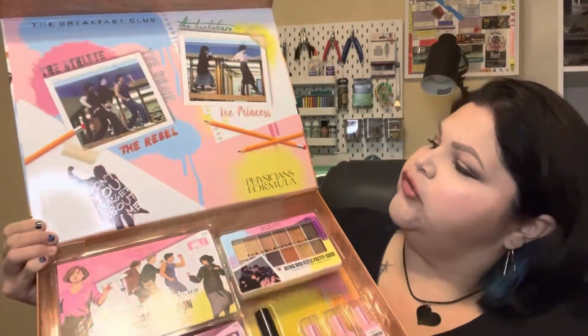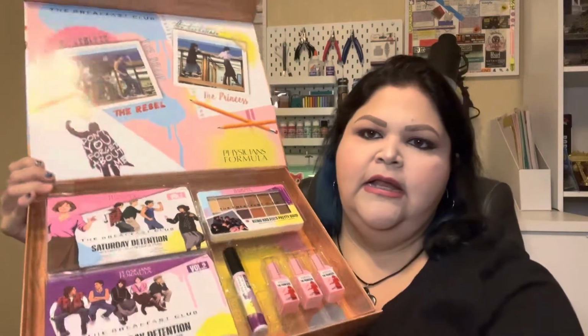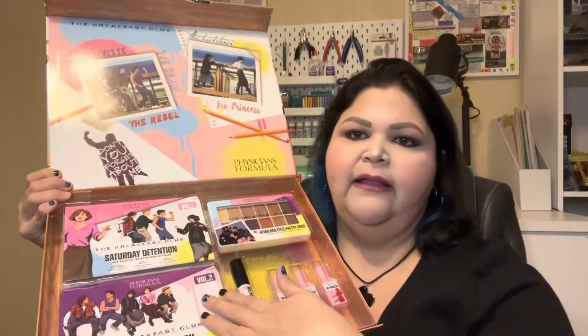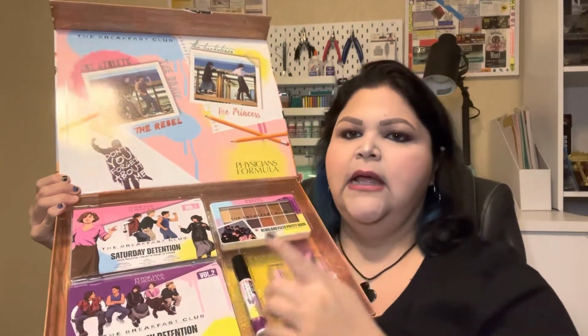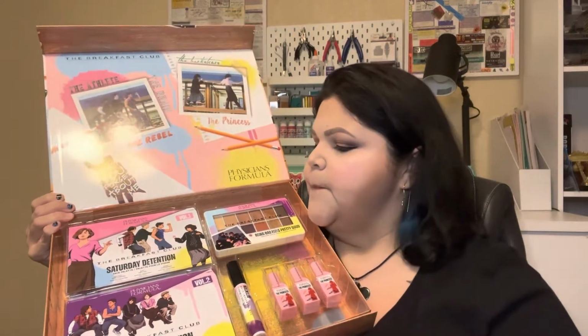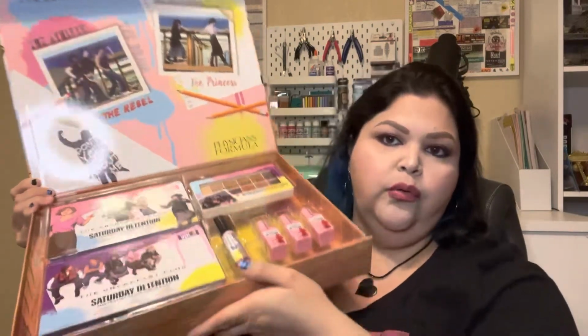This is one of my favorite movies, so this is why I bought the whole collection. However, it's also Physicians Formula, and Physicians Formula makes some really good products. I've used several of their things. When you open the box, you get more pictures from the movie. This is the entire collection and it is pretty dang awesome. There's 2 face palettes, 1 eyeshadow palette, a mascara, and 3 lipsticks. That's the entire collection.